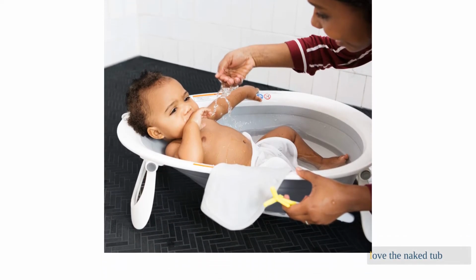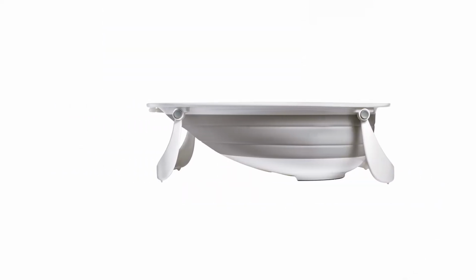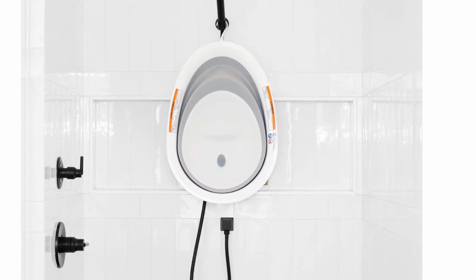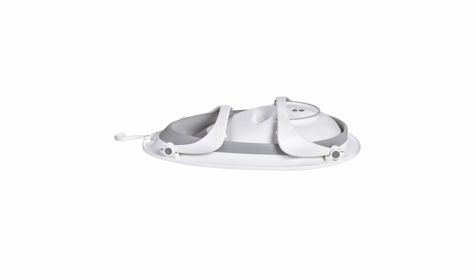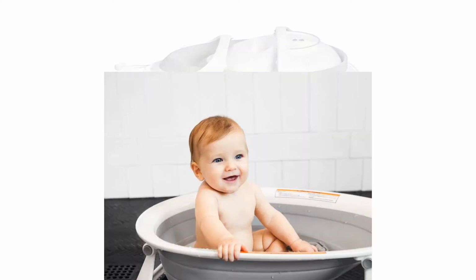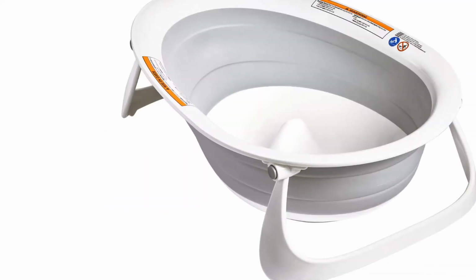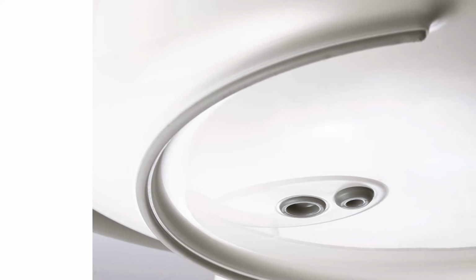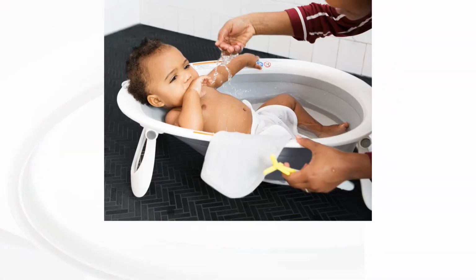We love the Naked tub, however, we feel there could be a few improvements. Some parents complain that there is no grippy material on the bottom of the tub, making it easier for your baby to slide around during bath time. It is also one of the most expensive tubs in the review, and we don't think that many parents will feel that it is worth the cost. However, if it fits within your budget, the Boon Naked is a high-quality tub we recommend for small spaces and traveling families.